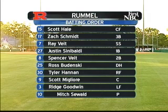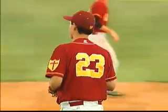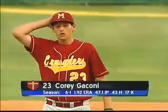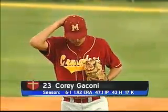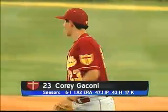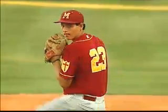And, of course, this Rummel lineup is facing the outstanding right-handed offerings of young Corey Giacone. What an impressive freshman he is. 6 feet, 199. And the numbers speak volumes about his maturity level already, Danny. 6-1 record, 1.92 ERA. Really a nice-looking freshman pitcher for Brother Martin. You'll be hearing this young man's name for years to come. Good motion, very deceptive changeup.